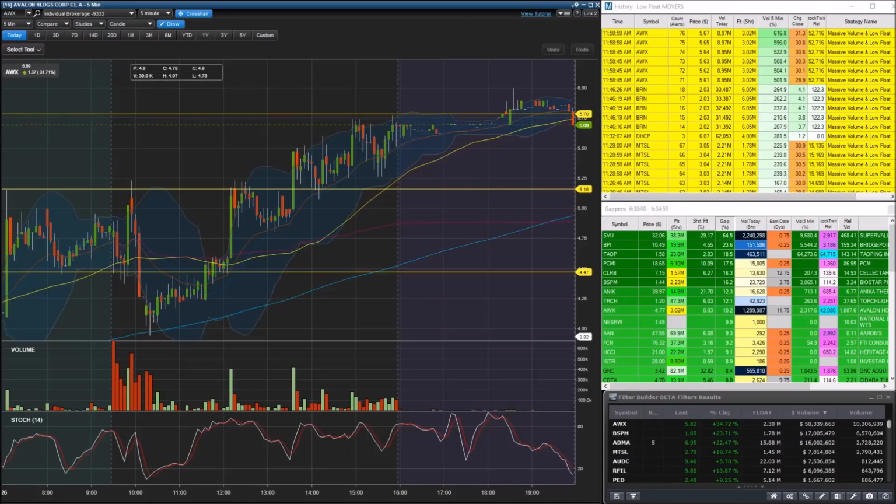Alrighty, so today is July 26, 2018, and we're going to go over some of the most recent penny stocks. Now, we're going to be using the gap scanner and the low float movers on TradeIdeas Pro.